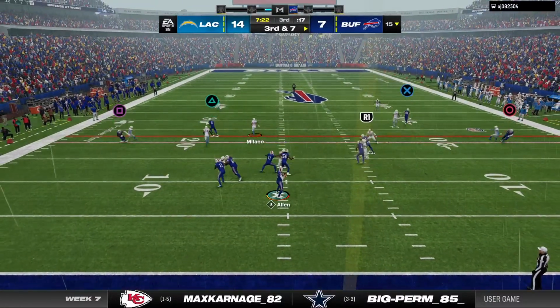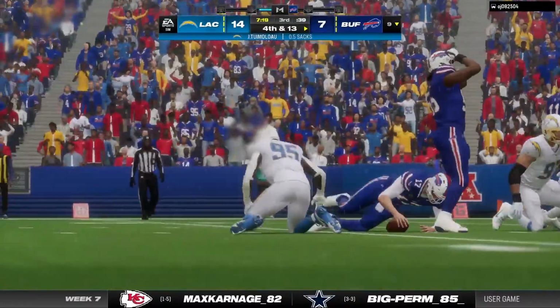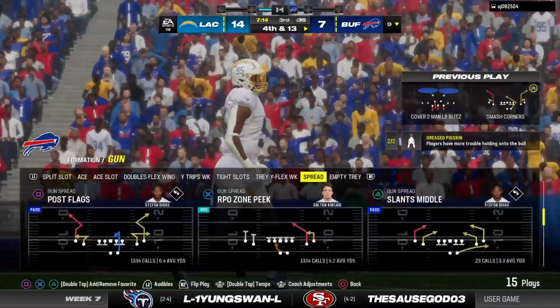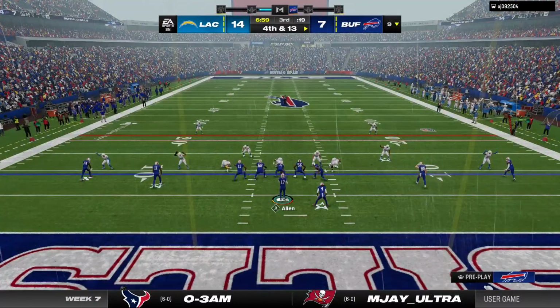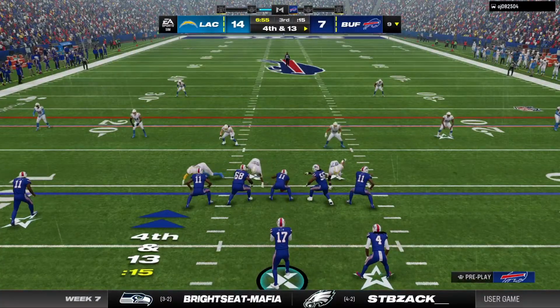Throwing is Allen on third. Now the pressure comes and he goes down. Just inside the 10, back at the 9. Finally hauled down for the first time this game. Multiple defenders in there to drop him. Looks like the offense is going to take another shot here. They're going on 4th and 13.